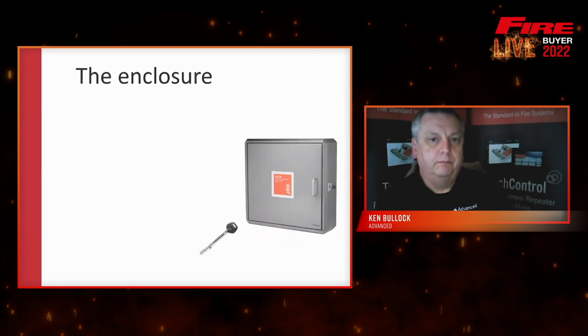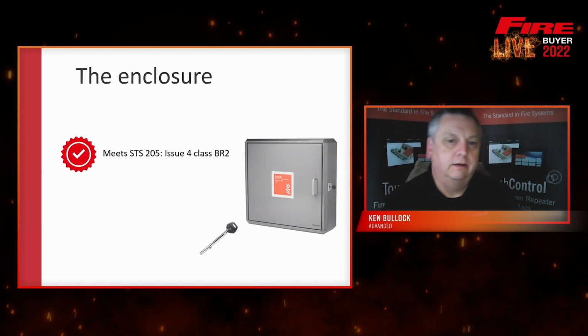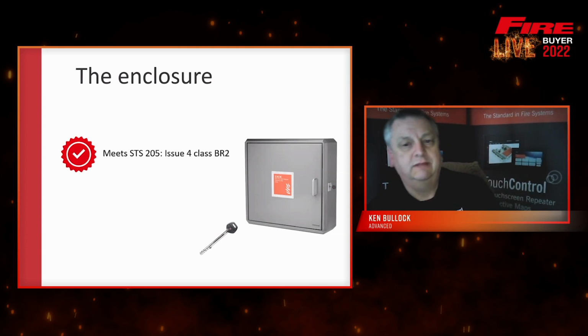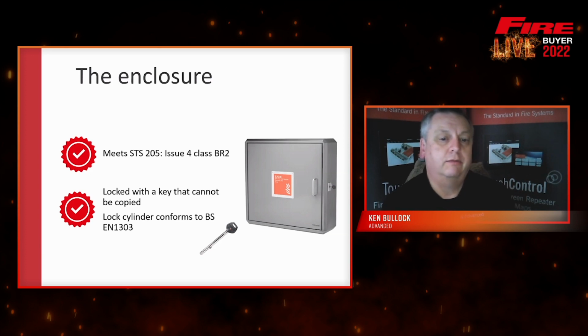Because of that simple operation, the panel is enclosed in a security enclosure. This is a steel box designed to be vandal resistant and difficult to access through a key which is patent protected for unauthorized access. This needs to meet a security standard, STS 205, LPS 1175, to ensure it can withstand those attacks. We then have a lock which cannot be copied, and the cylinder to the lock must again meet BS 13303, the high security cylinder lock standard.